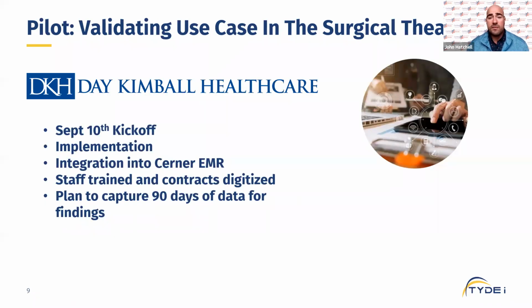So we obviously need to validate this use case in the surgical theater, and that's what we're actually doing right now with our partner here in Connecticut. Day Kimball Hospital in Putnam, Connecticut has been our partner in this, and we kicked off in September. With our implementation, integrating into their existing Cerner system that exists within the hospital, training and digitizing their contracts. We basically can take their entire vendor contracts that exist, digitize them, and carry them out in real time.